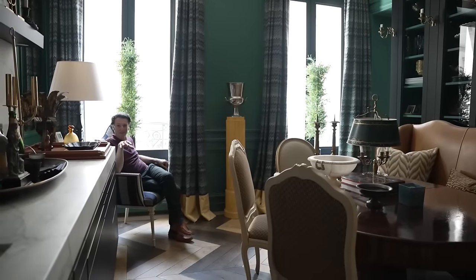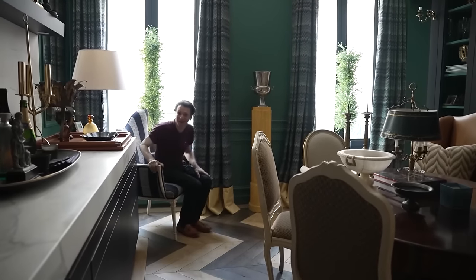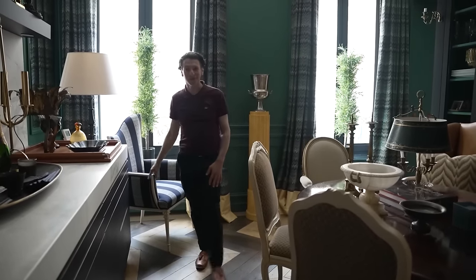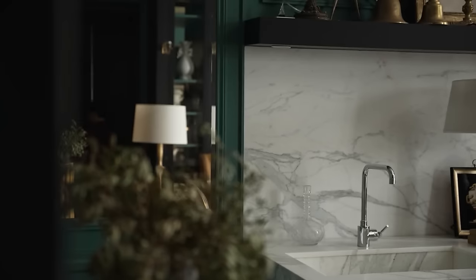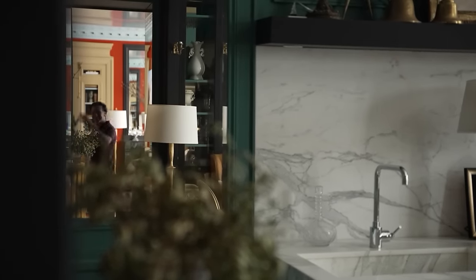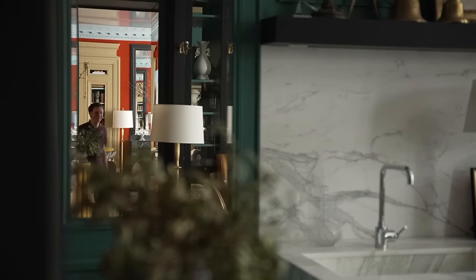In the mornings, my favorite thing to do is to make tea and sit in this corner. And continuing the enfilade concept through the space, these wonderful mirrors are the terminus of the view looking in from the living room. See what I mean? It's fabulous, isn't it?